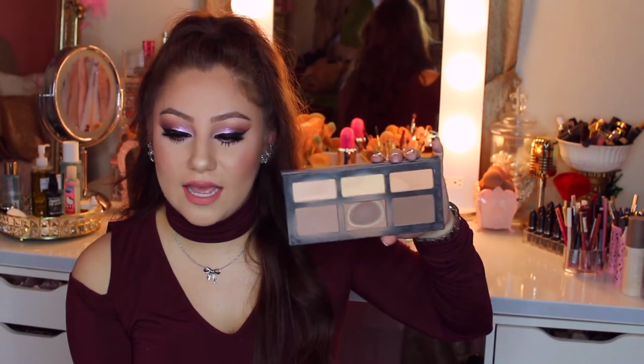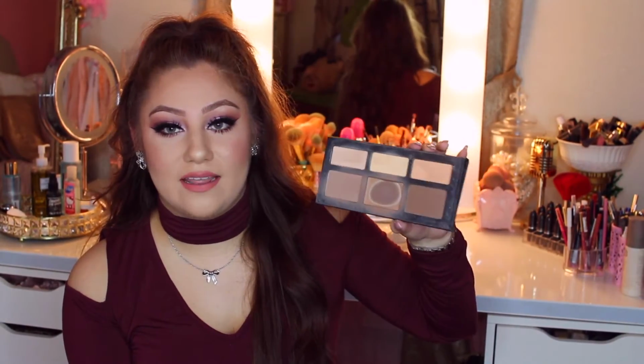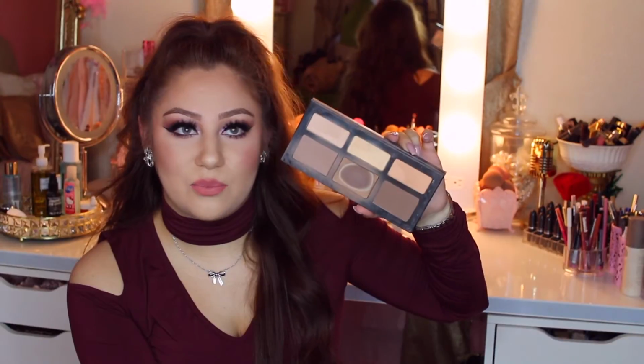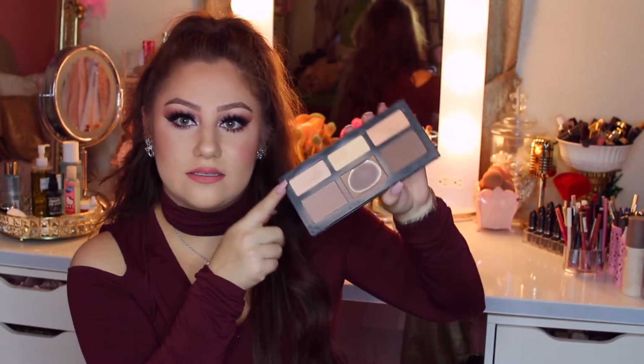And as you guys can tell, I have definitely used this up so much this past year, and I'm still using it and I still love it, but I am getting a little bit sad because I am running down on some of the shades, and I don't want to get another one because it just makes me depressed. I never used to like this palette until I gave it another try, and now I'm obsessed with it and cannot stop using it. However, I never really use the top shades, the highlighting shades.